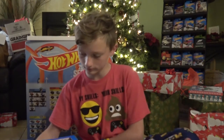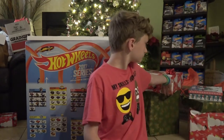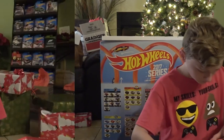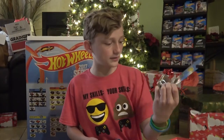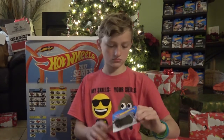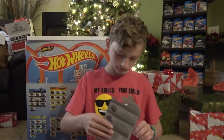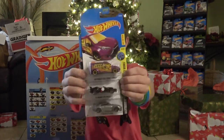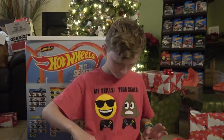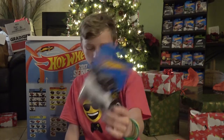So it's going to move on. Really nice Batmobile. A Mustang. I mean a Camaro, sorry. There you go. Another Batmobile. There you go.